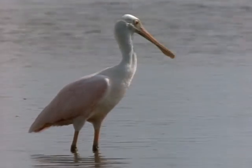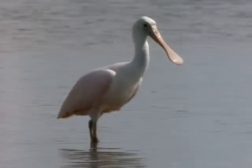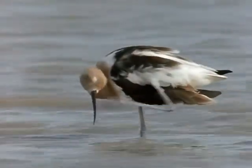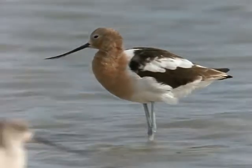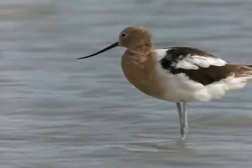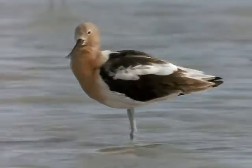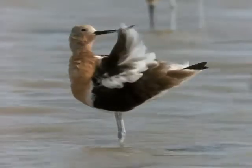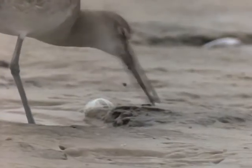Long bills can be flat, like the roseate spoonbill. This bill shape is called spatula. A long bill can even be recurved, like the elegant American avocet, which sweeps like a spoonbill and dabbles like a duck. A long bill can be used for everything from preening to probing, like this sandpiper.